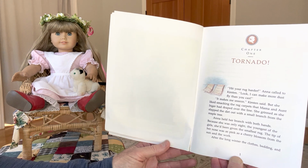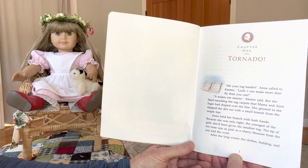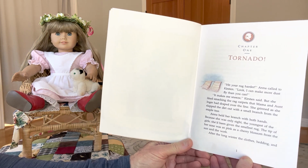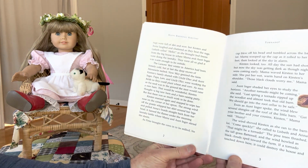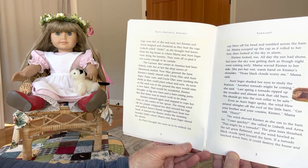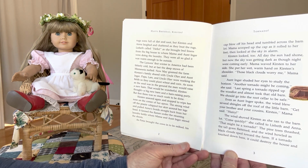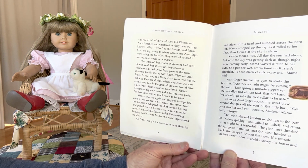Anna held her branch with both hands. Because she was only 8, the youngest of the girls, she'd been given the smallest rug. The tip of her nose was as pink as a cherry blossom from the sun and the work. After the long winter, the clothes, bedding, and rugs were full of dirt and soot, but Kirsten and Anna laughed and chattered as they beat the rugs. Elizabeth called, "Hello," as she brought bed linens from the big house to where Mama and Aunt Inger were doing the laundry. They were all so glad it was warm enough to be outside.